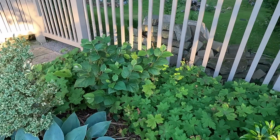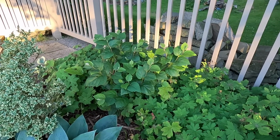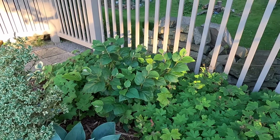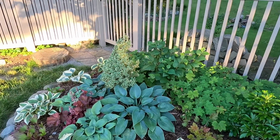And I don't know if you recall, but this Fothergilla was eaten like almost all the way down to the ground, just to nubs, by rabbits or groundhog or something. And it has sprung back, and so I'm thrilled because it will give such wonderful fall color in the garden.